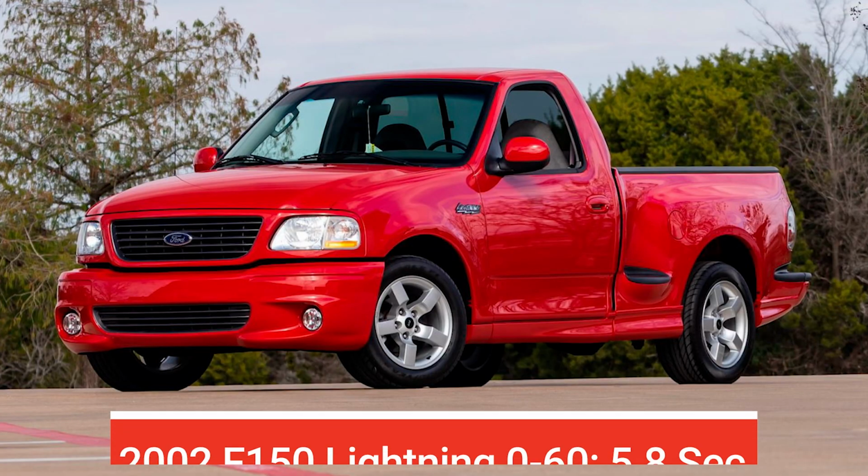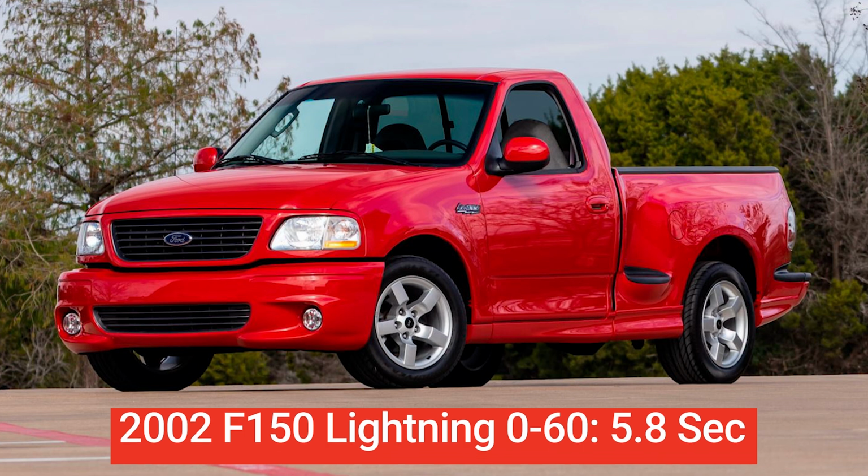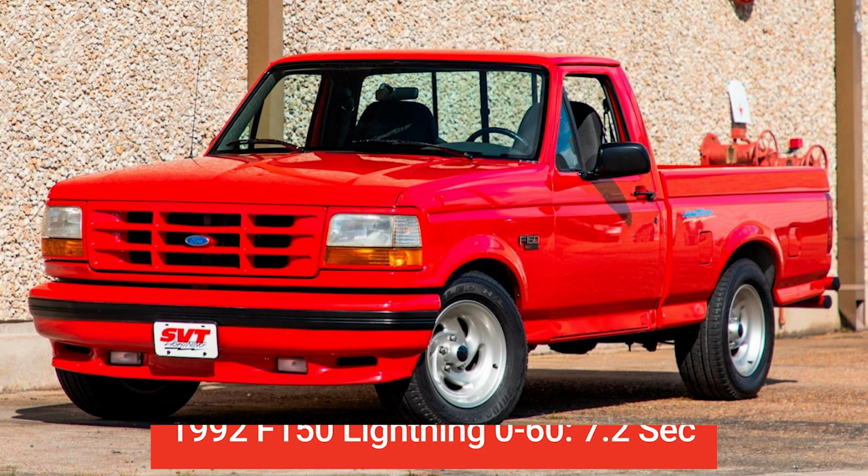Because I'm going off memory here, don't criticize me, but I believe that was 5.4 to 60. Well, we'll correct you down here. We'll put the actual number down below. The Gen 1 Lightning was a 351 OBS, old body style F-150 that was not very fast at all, it was just an appearance package. So this is, I think, interesting.